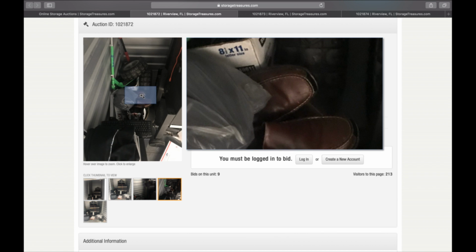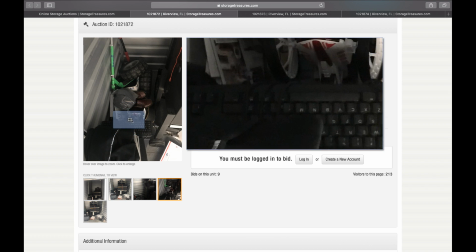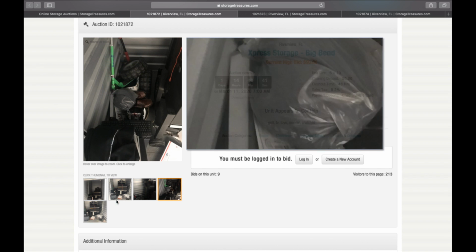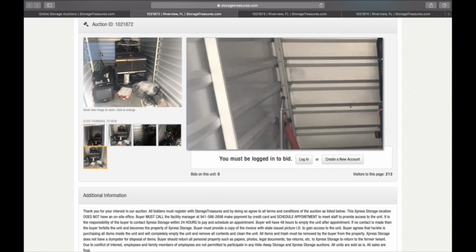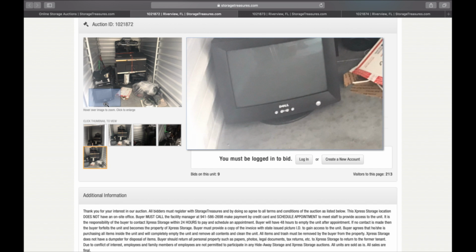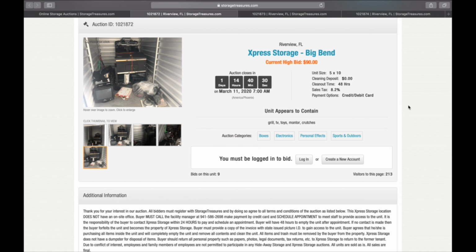You see how that shoe's got a giant hole in it? We got a little keyboard. We got what looks like maybe a stroller folded up. And then as we click on some of these other pictures, I can't even really tell. There's a Dell monitor, an old school monitor. Again, this is $90 plus sales tax. You're talking about another $8, $100 for this thing.